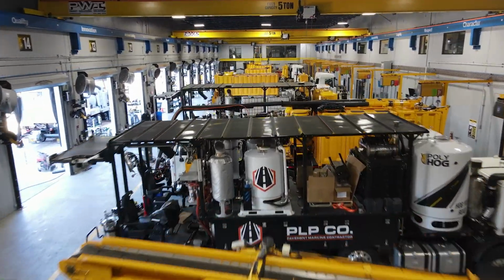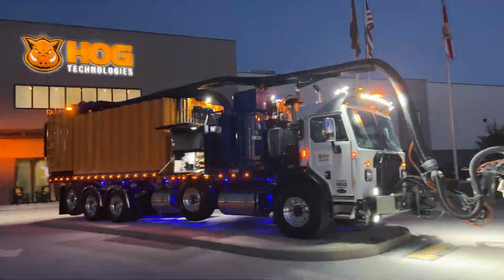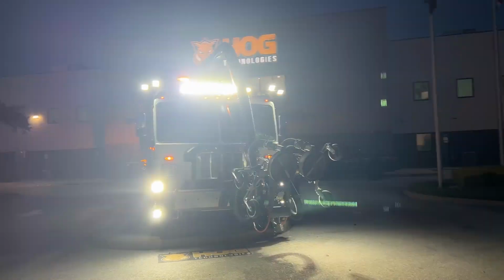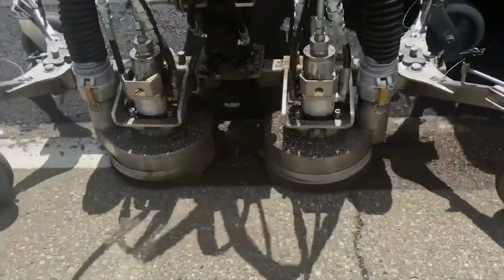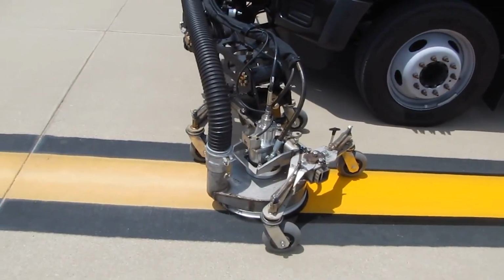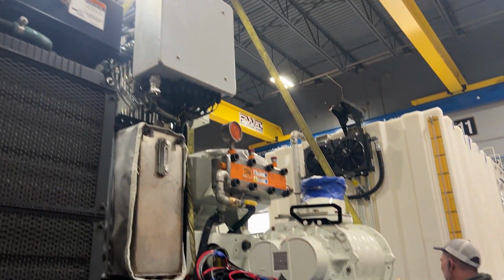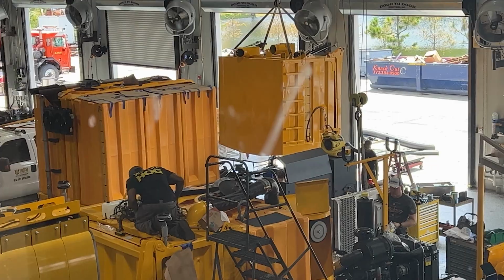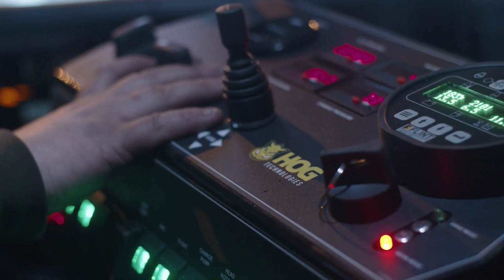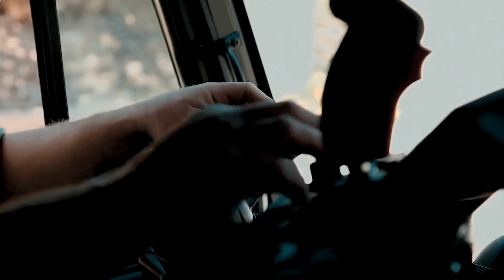We're a US-based manufacturer that also provides a complete operations division, utilizing our specialized ultra-high pressure water blasting systems. These machines have the ability to safely remove paint and rubber buildup, rejuvenate markings, and retexturing services at airports and on roadways. At Hog Technologies, we believe in manufacturing powerful, efficient solutions to meet your toughest challenges with a team of certified Stripe Hog operators that show up squared up, ready for anything, anytime, anywhere.